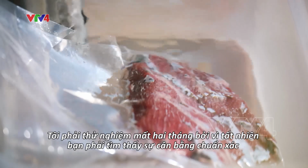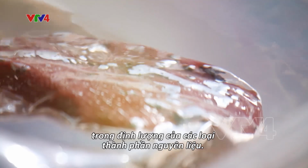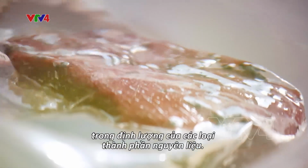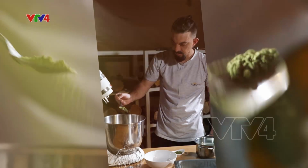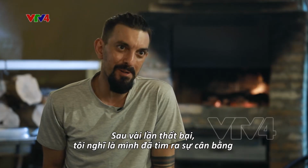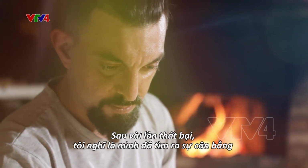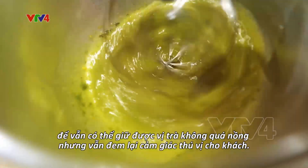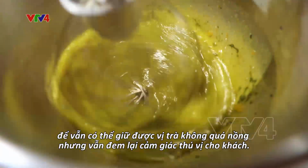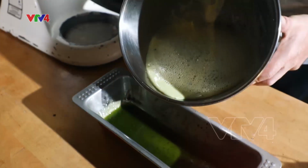It took around 2 months that I experimented, because of course you need to find the correct balance in the quantity of the ingredient that you're gonna add. So after a few mistakes, now I think I found the correct balance. In order to have this background taste, it shouldn't be prominent, but it should be there in order to give a sensation to the customer.